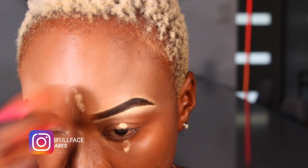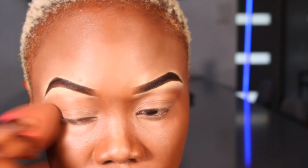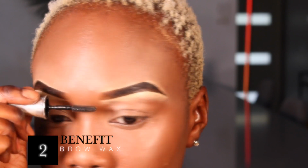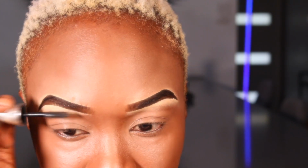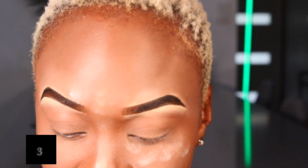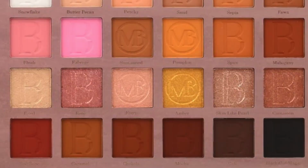I've just started with my highlight. I always go in with my Too Faced Born This Way Super Coverage concealer. I love this concealer. This is what I use for my eyebrows. I've gone straight into it, so if you haven't seen my tutorial on my eyebrows, I'll pop a link right up there so you guys can follow along. I've just applied my Mercier powder. This is my go-to, as you already know.